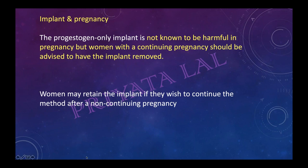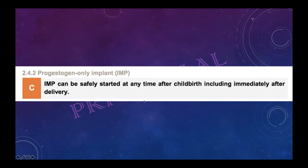Okay, so this part you have to know. Because sometimes, you know, pregnancy related questions I have seen once, therefore I have put this slide. Better to know this. Then after childbirth, it can be used at any time.